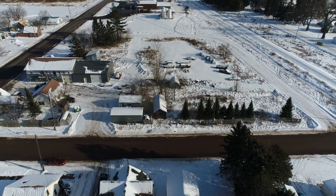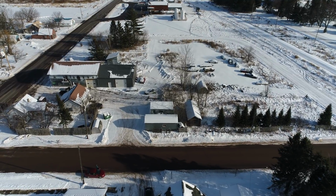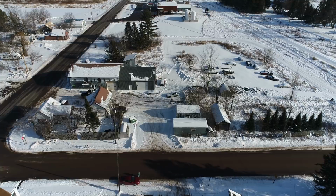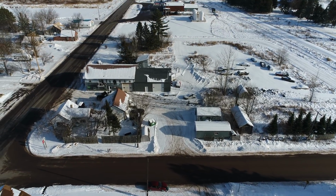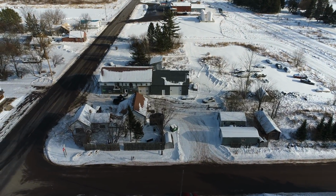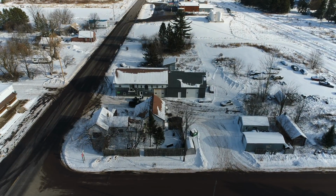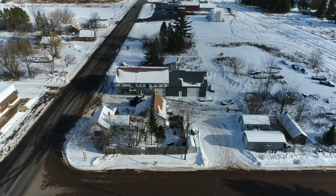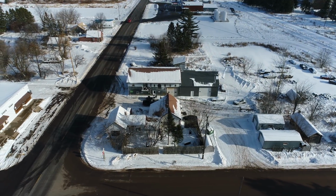And now, if you look on the screen there, kind of on the left side there, you'll see a building with a brown roof. And that is a private residence, but it was once a general store, and when the Republicans were in office, it was a post office. And kind of in the background, right behind that, we see a repair shop. So we'll kind of spin around the corner here.